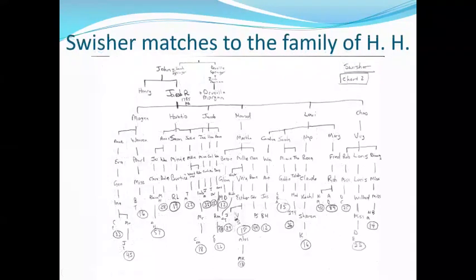Here's another chart. This is going through the Jacob Swisher line. Basically, this is chart number 2, and you can see some of these other peripheral branches of the Swisher line all share fairly significant amounts of DNA with DD. Some of these have as much as 45 centimorgans of shared DNA. Here's one with 49 centimorgans. Again, seemingly confirming the Swisher connection.